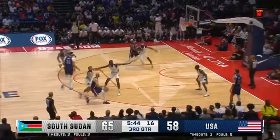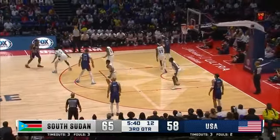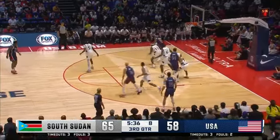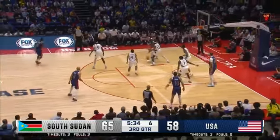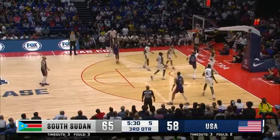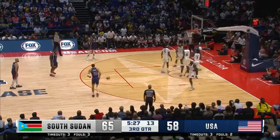Back up to a 7-point lead for the South Sudanese. The last United States lead was 16-15 past the halfway point of the first. Adebayo against the smaller Shayok. The double by Jones. Nice look for Tatum, for Davis. Would not go. Got his own miss and draws the foul.